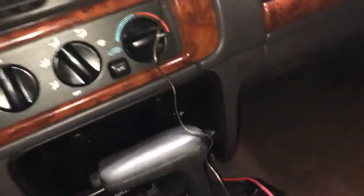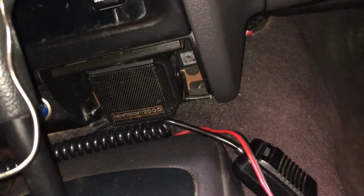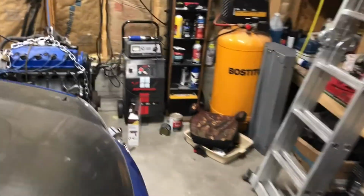Now you can see much better. So I took out the ashtray, put the external speaker there. That's much louder than the one that's built in. So I'm gonna tuck the power wires up and run them through and power them in probably later on this week. I did also do some more body work.